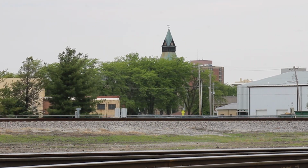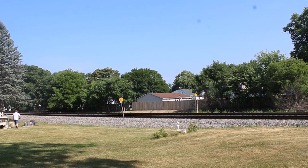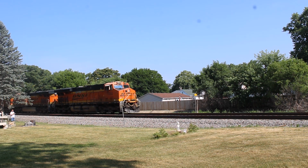During Galesburg's railroad days at Peck Park, we catch a Chicago-bound intermodal on the transcon, with a sizable power move on the head end.